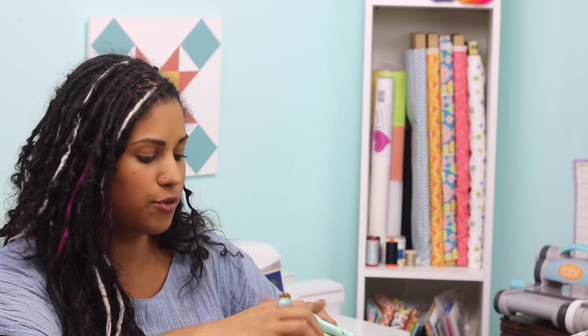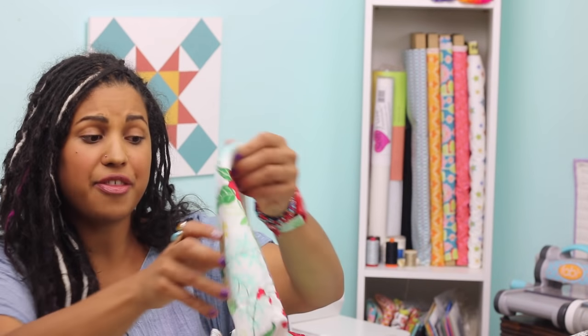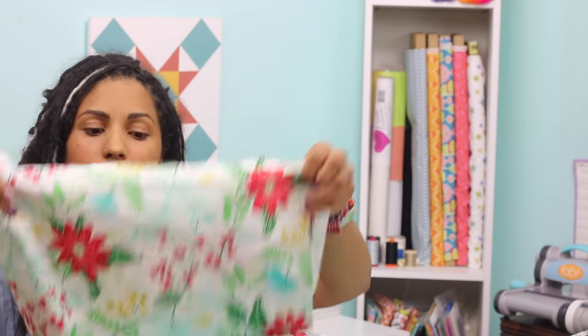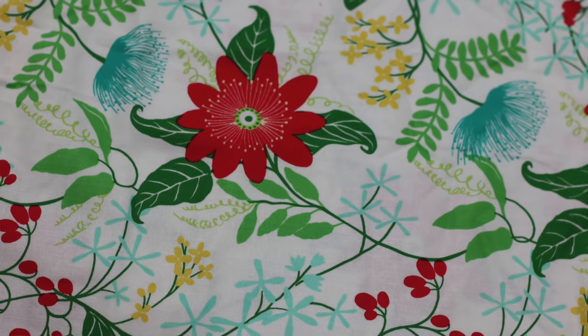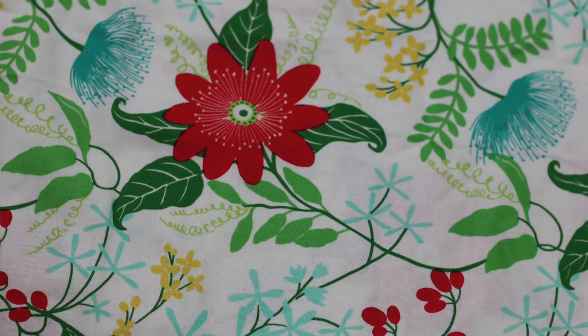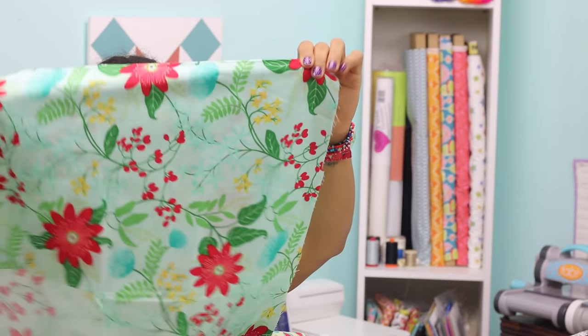Then we have a couple of florals that come in two different colorways. One with a white background, and let me open it up so you can see it on a larger scale. I think this is really pretty and could work for a ton of different projects, okay? So here it is. This is with a white background. And then we also have it with that pale, pale aqua background.